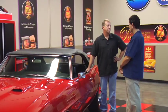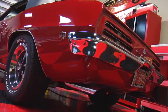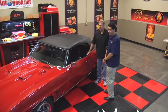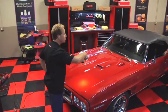This is at 370 horsepower and 440 foot-pounds of torque. I love that. Well, we talked about the polyurethane paint, and it looks spectacular, but take a little closer look at it. It might use a little bit of a wax job, and that's where Mike Phillips comes in. Well, actually, I've been looking this over pretty good using a swirl finder light, and it has a swirl-free finish.